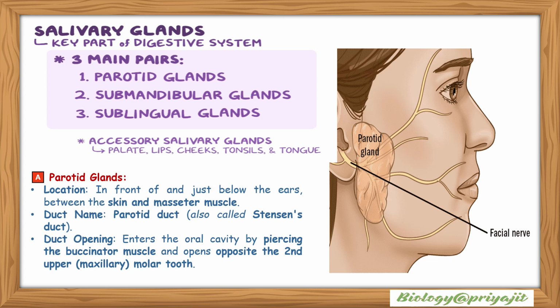Parotid glands are in front of and just below the ears, between the skin and masseter muscle. The duct is named the parotid duct, also called Stenson's duct. It enters the oral cavity by piercing the buccinator muscle and opens opposite the second upper maxillary or molar teeth.